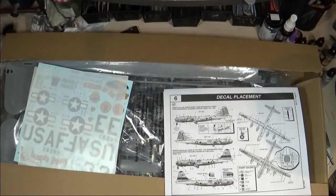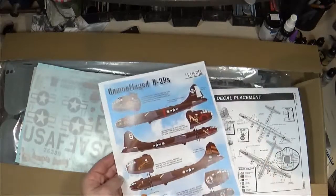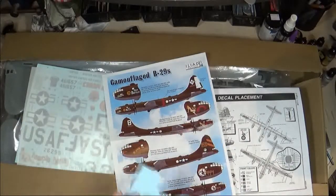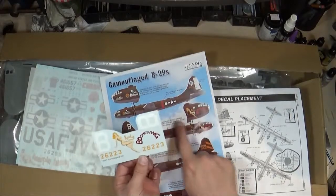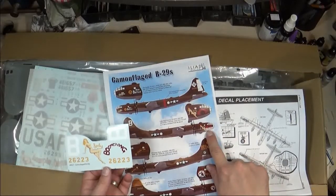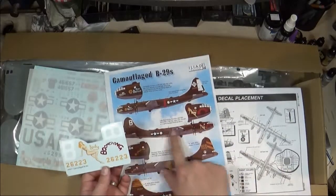I did go over them when I got them a few months ago actually. I don't remember what video I went into detail with, but I do have a master plan for this kit, and it involves using these decals here, which are from Iliad Designs. So that's a printout of the instruction sheet for the model, and I have the ones that are here for Lady Boomerang, which are right here. So this is what I plan on doing, which is this one right here, the big red Lady Boomerang on the nose on top of the olive drab paint scheme.